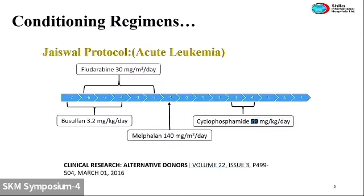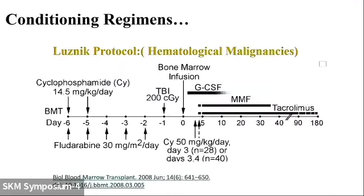The JSWAL protocol, which was used for hematopoietic stem cell transplantation of acute leukemia patients, was based on fludarabine, busulfan, melphalan, and post-Cy. And the post-Cy dose which we used is 40 mg per kg per day, but in the original protocol, it was 50 mg per kg per day.